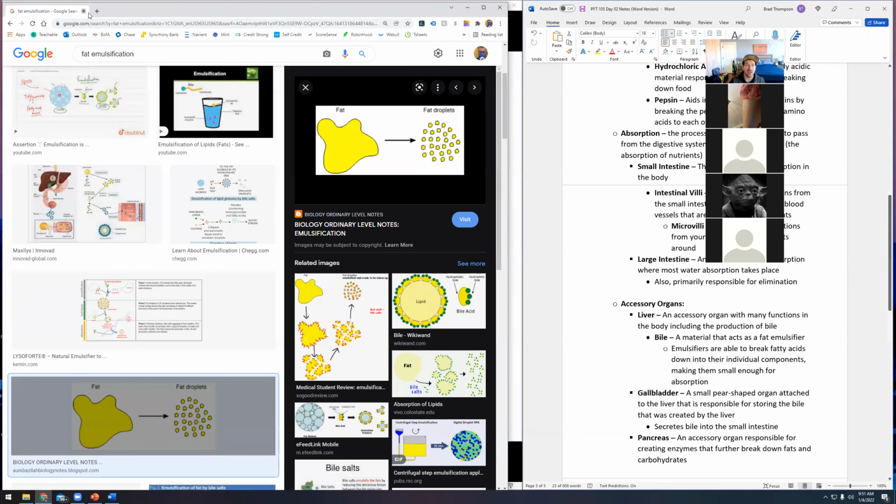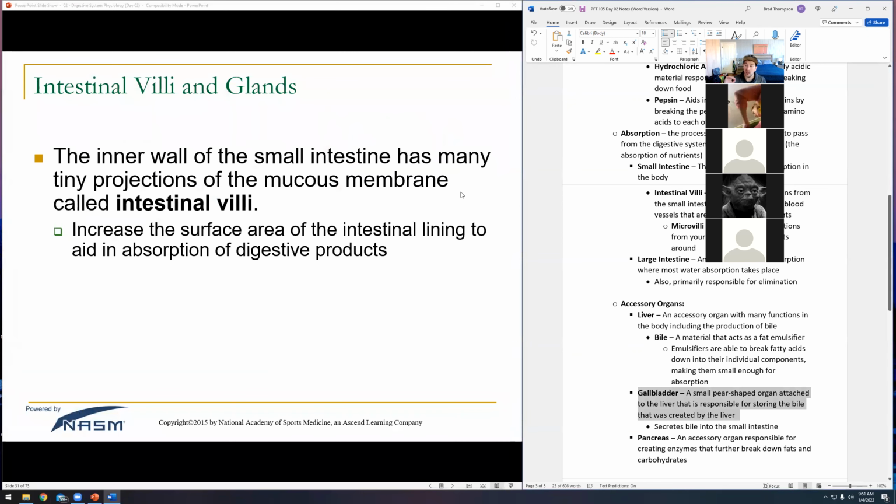So again, the whole point of digestion is to get stuff so small that it can pass through the walls of our small intestine into our bloodstream. And your stomach acid is not so good at that when it comes to fat. And that's where your accessory organs like bile come in. So there is a little bit of digestion that does take place in the small intestine.